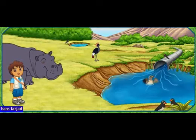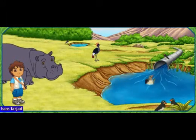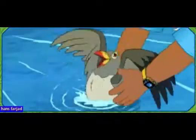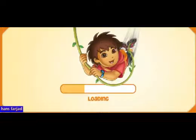Click on Oxpecker so we can save him. Use your mouse to click on Oxpecker so we can save him. Woohoo! We saved Oxpecker and reunited him with his best buddy Hippopotamus. He's so happy to see his symbiotic friend Hippopotamus.